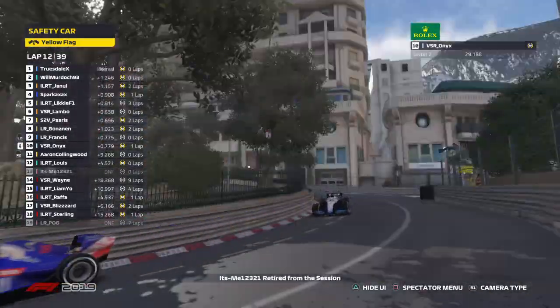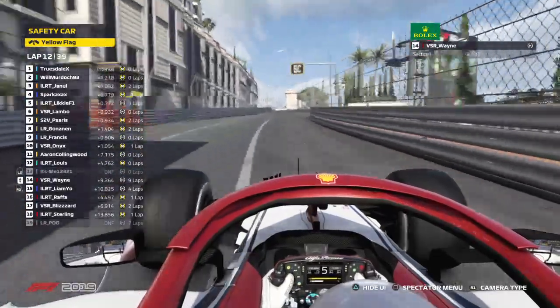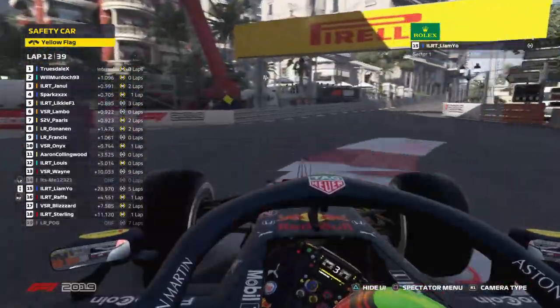Further back then, so we got Onyx. Oh, and It's Me's out of the race. Has he hit the wall? I'm not too sure. We'll jump on board with Wayne and try to see if the second racing point is out. He is there. He's lost it running up the hill. It's an unusual place to make a crash.